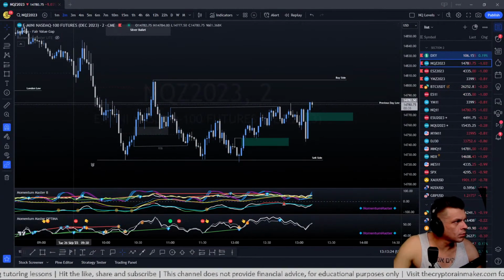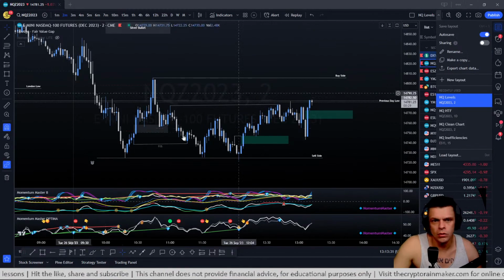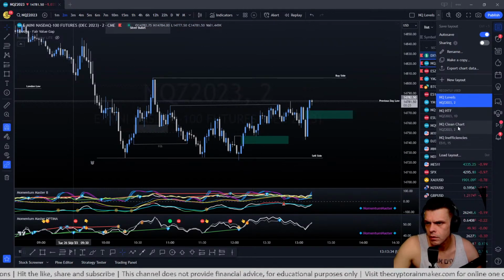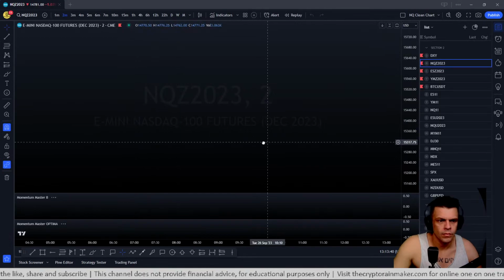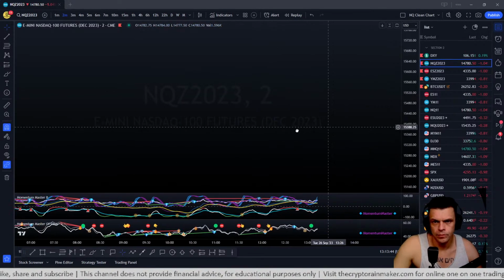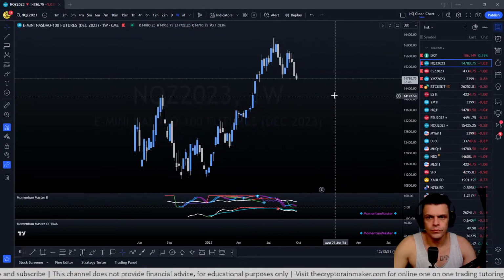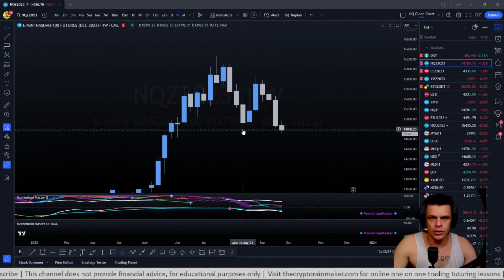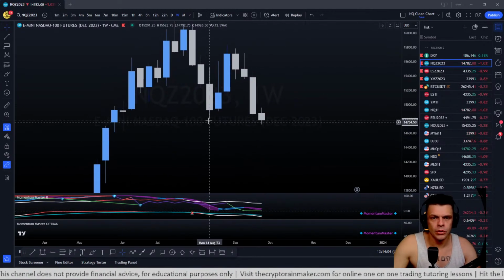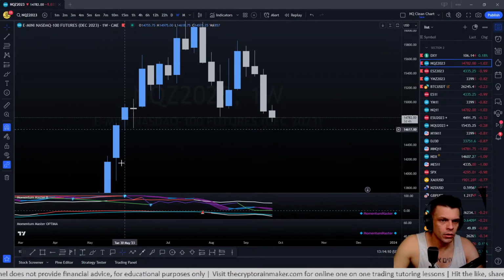All right, so let's do some analysis on the higher time frames. I'm just going to select a different layout so I don't lose all of my work from today. Clean chart. Okay, so let's start with the weekly. Okay, so like we mentioned yesterday, we came below this low. So sell stops resided below this low. So we took them. But one thing that I did not notice yesterday was this fair value gap right here on the weekly chart.